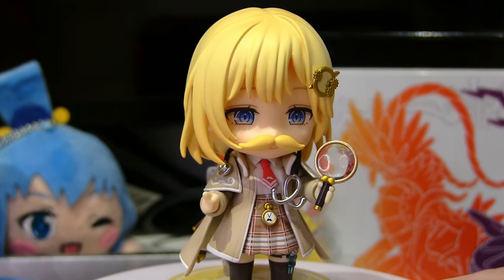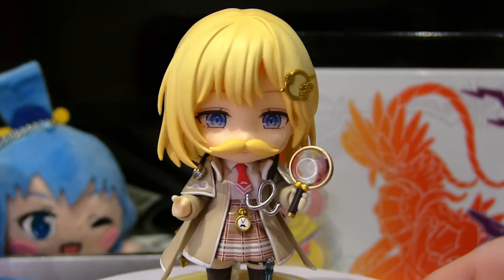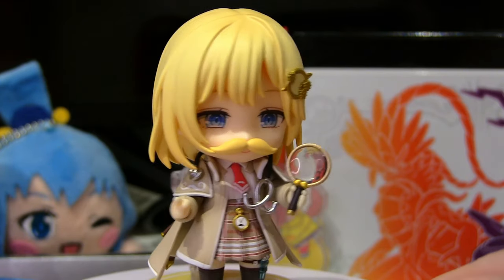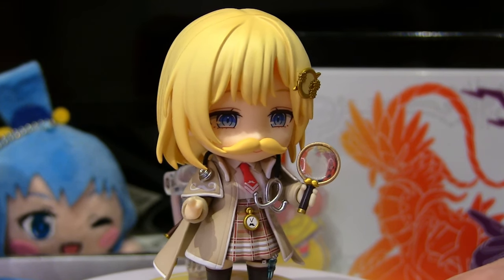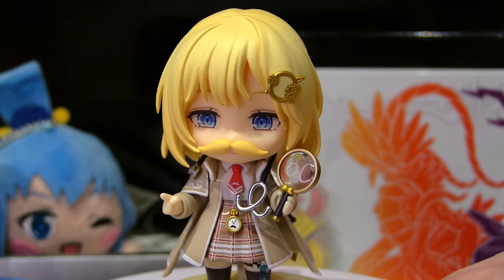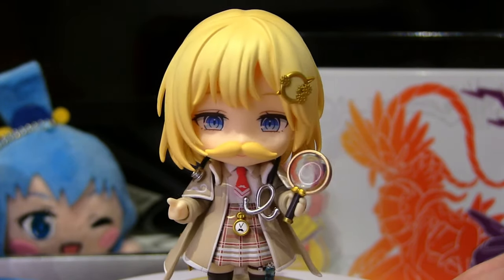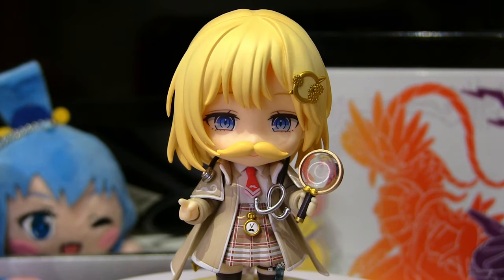Right, so this, I like this. I actually really do like it. It's really nice. I was unsure about it because it looked a little bit too silly, and quite frankly I probably would have preferred a Small Ame face, but this is really nice. I really like the kind of somewhat subtle smirk on her face.